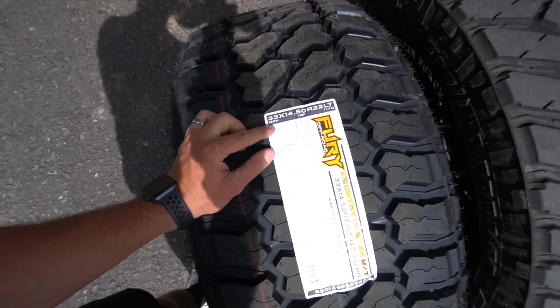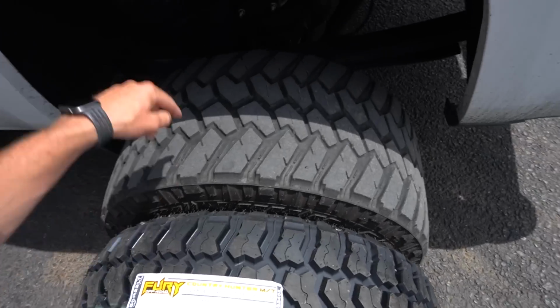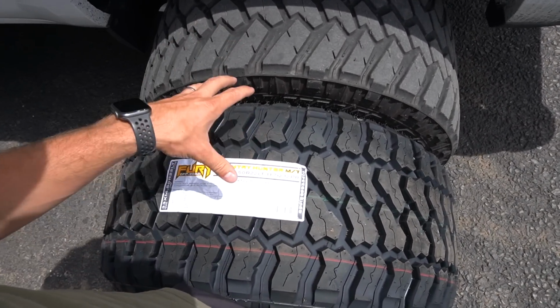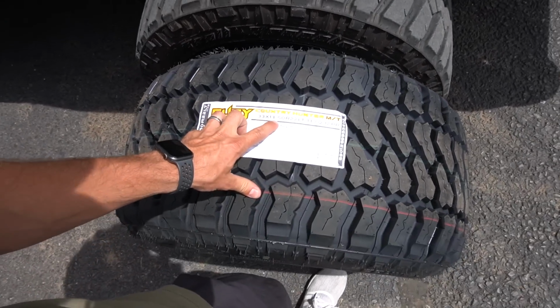Now, these are the 12 ply. They also offer a 10 ply variant, so it's a load range F tire, as are these. Obviously on this truck, we tow, so we need to make sure that we can tow safely. We have the right load range and weight capability of the tire. Now, this is measured in a standard format of a 33/14.5.